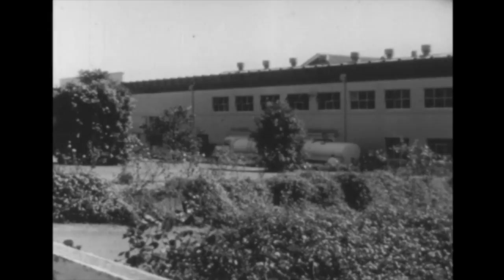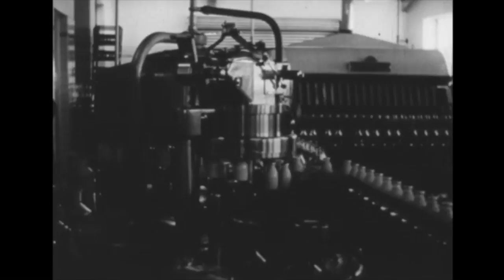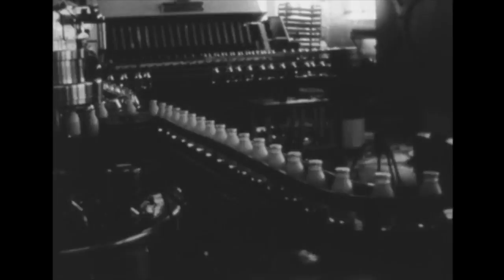The Cooperative Milk Company has its bottling depot at Morpeth. Here we see the empty bottles passing into the washing machine. Completely sterilized, they move on to the filling section. The process is completed in one continuous movement, which only occupies 2 or 3 minutes from start to finish.